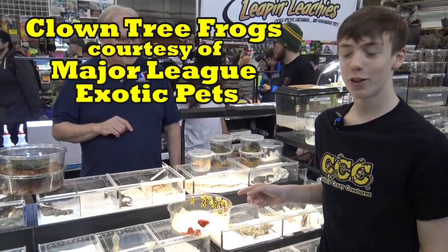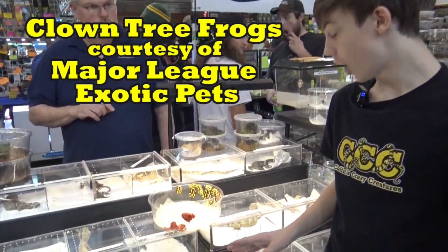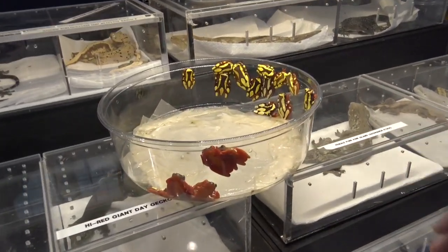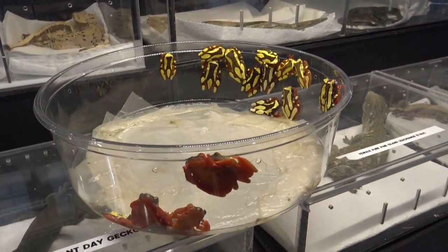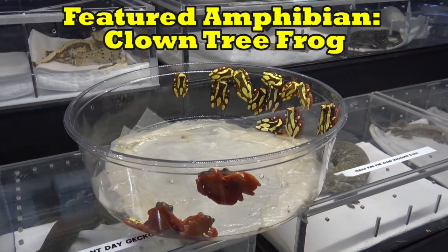These are clown tree frogs. They are from South America and are very, very colorful. And I don't want to disturb them or else they're going to be jumping everywhere. Because they're really brightly colored, the clown tree frog is one of our feature creatures of the show.